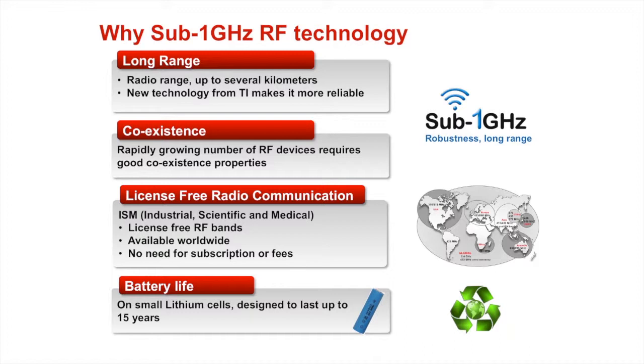For Sub-1 GHz, you have license-free ISM bands available worldwide that allow wireless data communication without the need for subscription or fees. There are, however, variations in the RF regulations in different regions, typically making it necessary to have different design variations for the different regions. TI's Sub-1 GHz radio devices are designed for ultra-low power and are widely used in low-power nodes that last up to 15 years on small lithium cells.